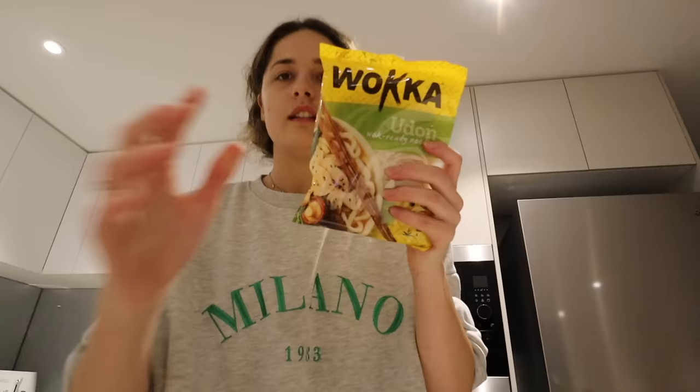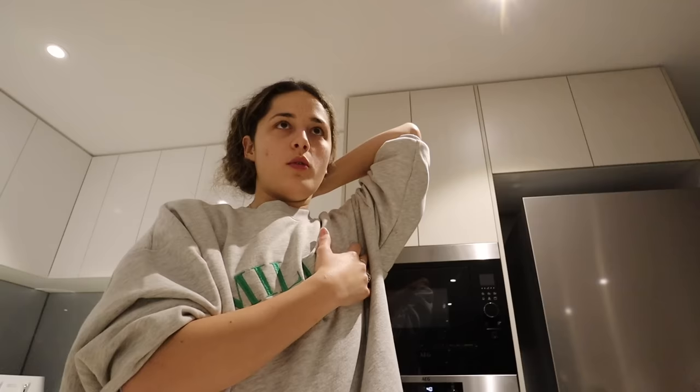Quite exciting. We're about to cook dinner. Thinking of cooking Hokkien noodles. This is what we're gonna make for dinner. Oh, it's actually udon noodles. Wok ready udon noodles. Also, I shaved my underarms this morning and my hair was really short, so it's really bad.